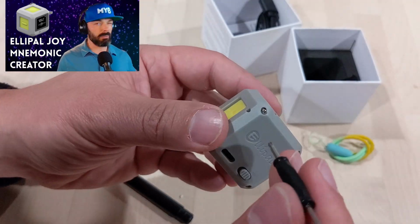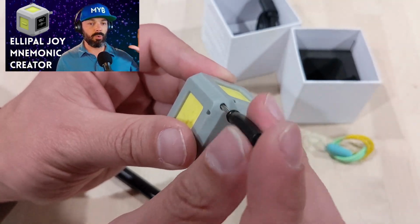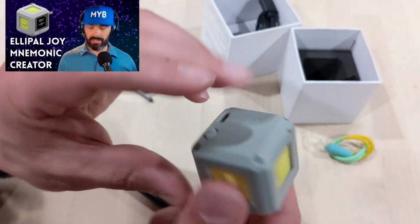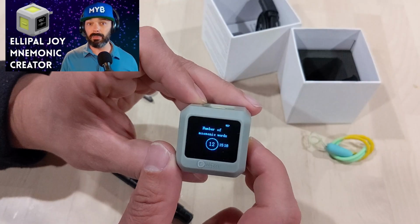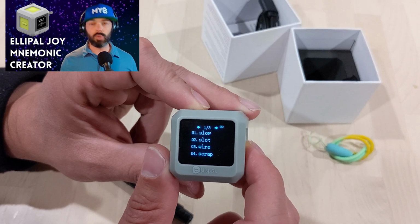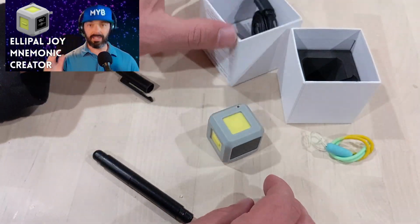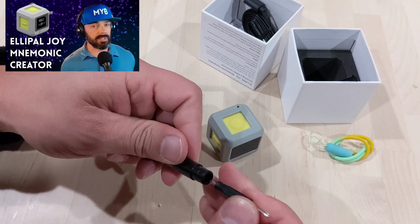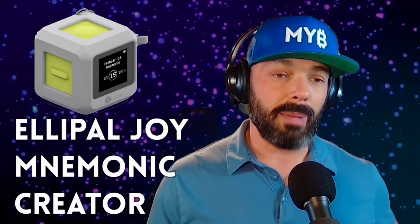I hope that's helpful. I'm a little bit ambiguous on that towards the end, just because I'm kind of on the more involved and nerdy side. But I think for most people who are like, hey, I want to be able to make a lot of mnemonic phrases fast offline, that might describe a need that you have. And if that does describe you, then maybe this is the right thing for you, because there's nothing else quite like it. All right, guys, that is my quick review of the Ellipal Joy Mnemonic Creator.